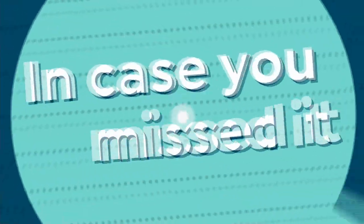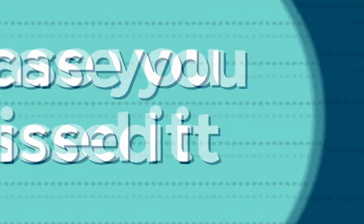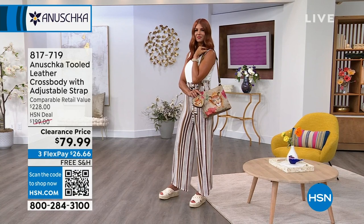This is 817-756, just as a quick reminder. That heart-shaped pouch just reduced to $22.99.